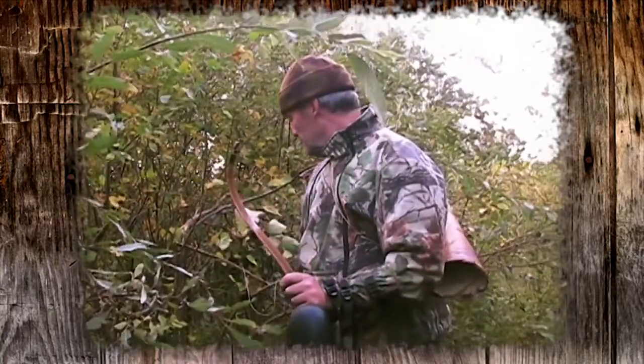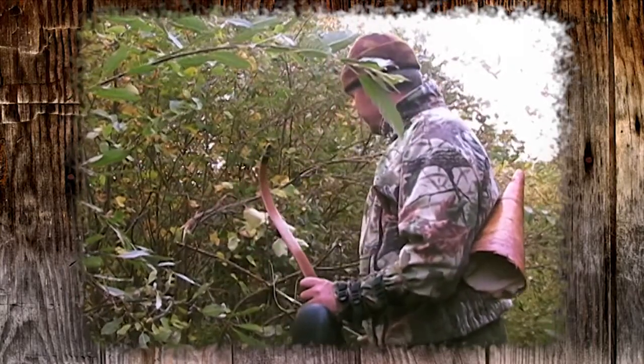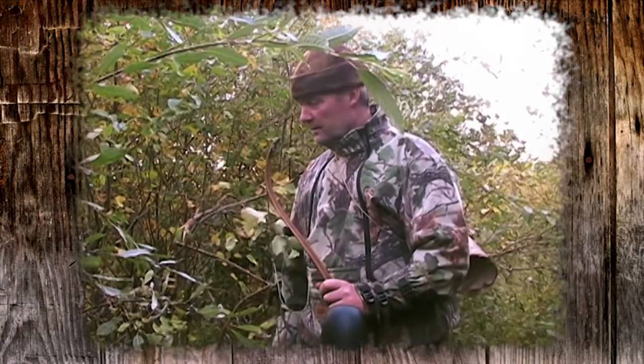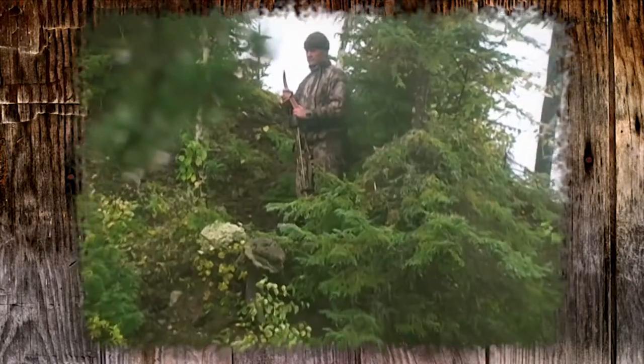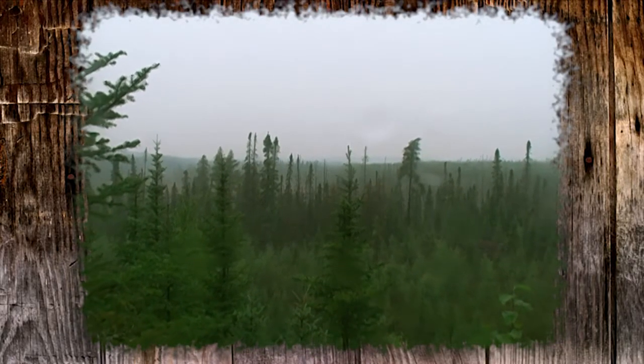So I'm going to set up on this guy. Can't see any tracks. The ground is hard here. There's grass. Can't tell the size of the moose by the ripping he's doing, but any bull is good for me. It poured rain for 2 days, high wind, rain. There was no use going back till the time was right.